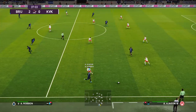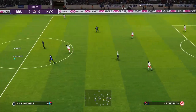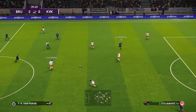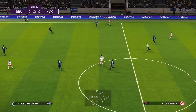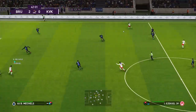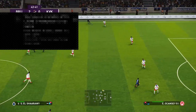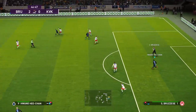Robben. He's looking to get there first, and they've been caught out here. Tried to play it through. Peter, his body shape was a giveaway before he made the pass, and its obviousness was appreciated. He's made sure that that won't get through. Forward it goes. And it's Van Persie. El Sharawi. And that'll go straight through to the keeper.